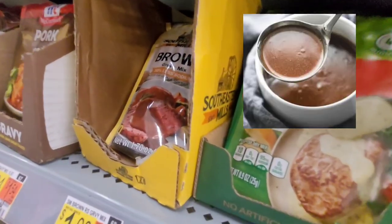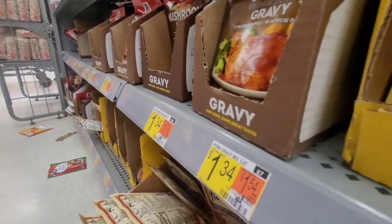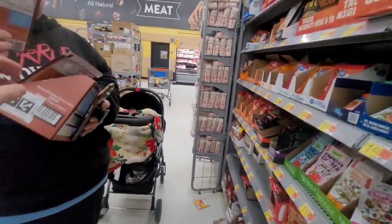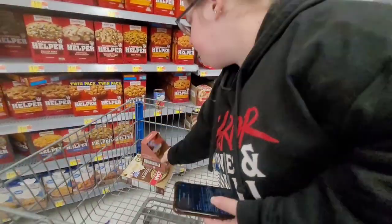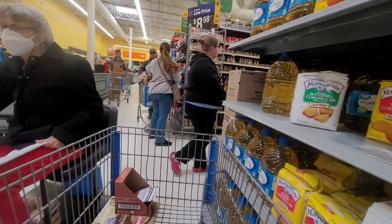Brown gravy for mashed potatoes. Brown gravy for mashed potatoes? That's turkey gravy. How many? Two, three? Four. Well, we have four of them gravies. Sorry about that.